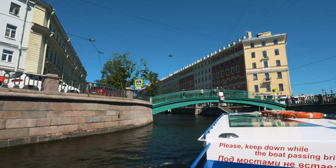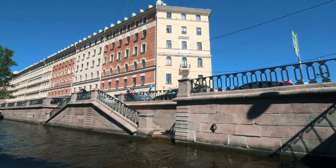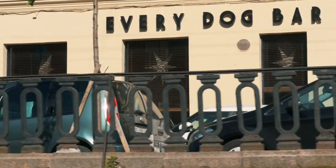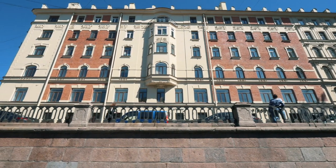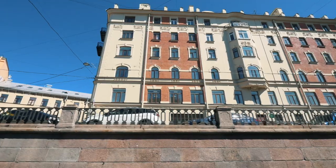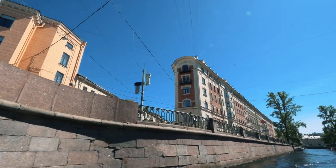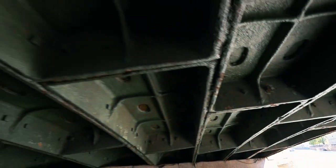A huge residential building at Griboedov Canal House 50, but personally I love it most of all for the Every Dog Bar located here, and I filmed a video here in November and showed you the best appetizers for a beer I ever saw. It's here, called Lukashki. Also, this was the first place I ever stayed in St. Petersburg in a hotel, when I came here with a friend of mine, Renat, in 2016, when I first came to film here.